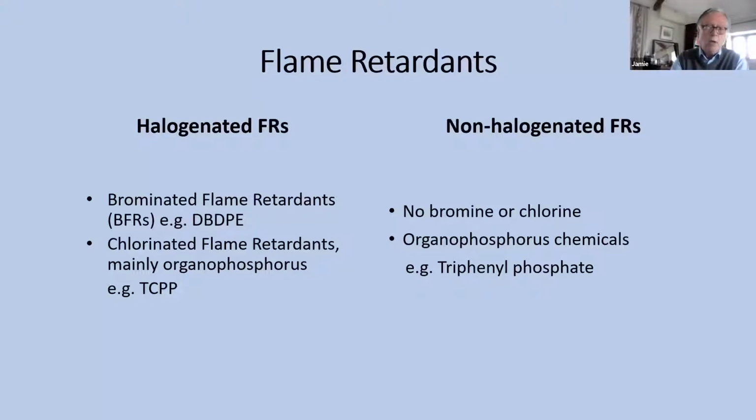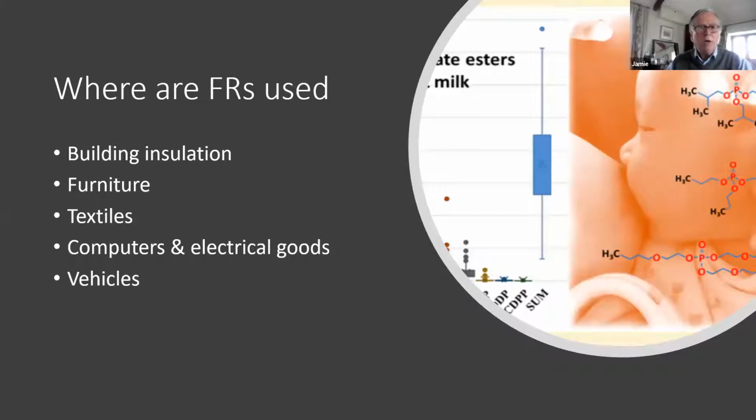So the chemicals are divided into 2 categories, and halogenated means that they contain, in this case, either chlorine or bromine. And there are different brominated and chlorinated flame retardants. And now there's also a move towards the so-called non-halogenated chemicals. These are chemicals that don't have either chlorine or bromine in. And there's some preference towards that now, because when you halogenate a chemical, you actually increase environmental persistence. Now, where are they used?